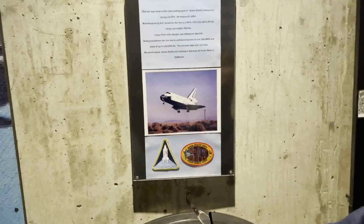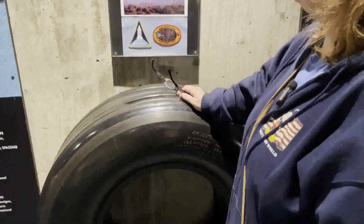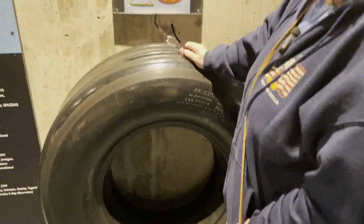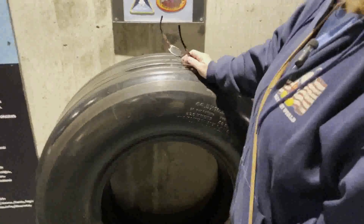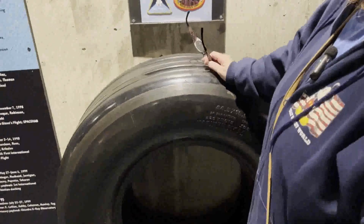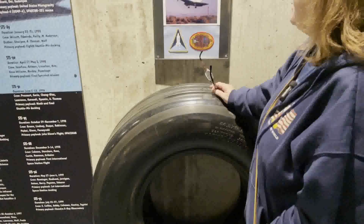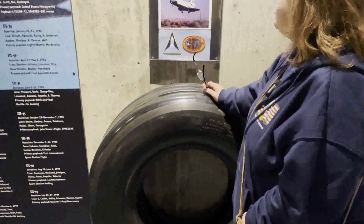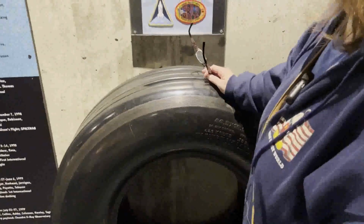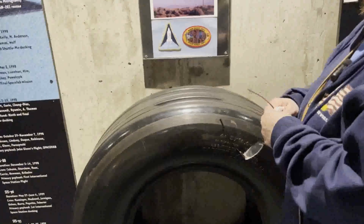All right, what is this, Marge? This is the Space Shuttle tire. This tire was used on the main landing gear of Space Shuttle Endeavour during the STS-68 mission in 1994. And it was manufactured by, of course, B.F. Goodrich. So it was filled with nitrogen and inflated to 340 psi. During touchdown, the tire had to withstand speeds of over 250 miles per hour and loads of up to 142,000 pounds. So other than it was, what, only used one time.